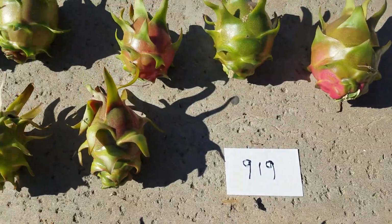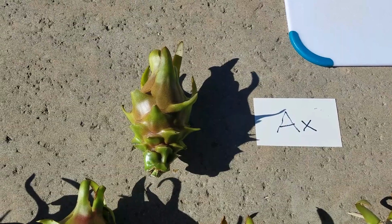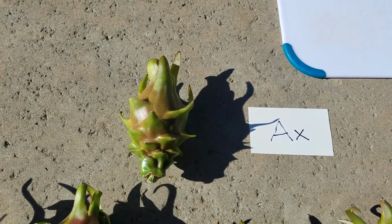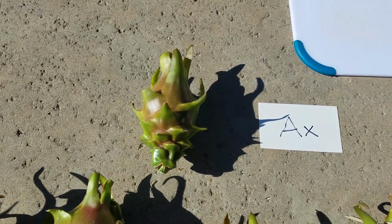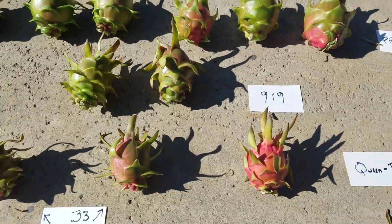And then lastly, the axe over here. That's a sort of irregular shape. They can do that. That's an Assunta cross, and it's an extremely sweet fruit, one of my favorites, but I don't know what it's going to be like at this time of year. All right, let me pause.